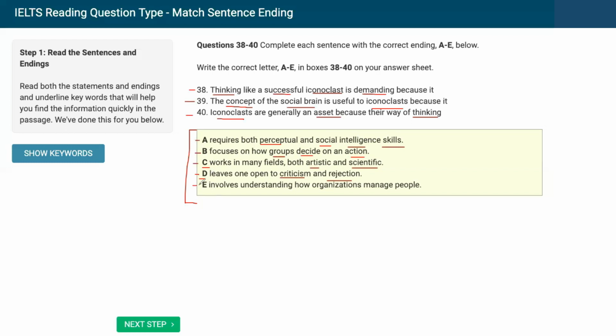And then our last option, E, involves understanding how organizations manage people. Here I would say organizations, manage, and people. This is the key idea from letter E. All right, so we have underlined everything. I just want to make a note of the words that we've underlined.